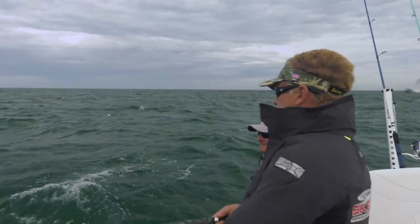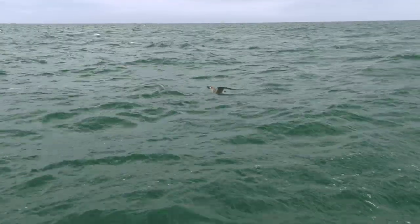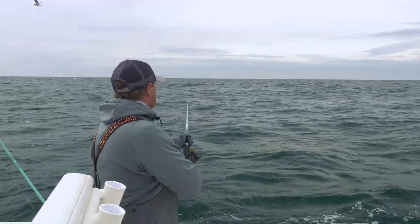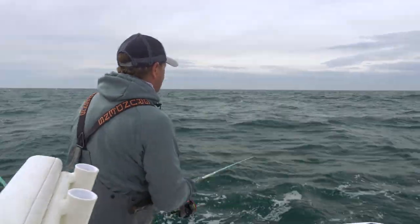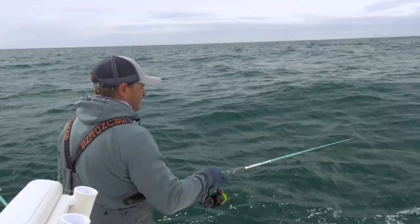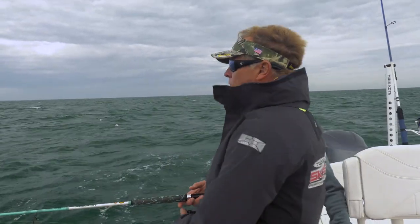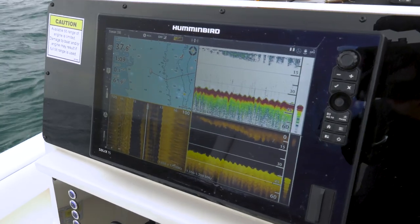And let's see if we can catch them. Name of the game. Where to go? So we're in 35 feet of water, so we want to be, you said about 3 feet off the bottom, right?